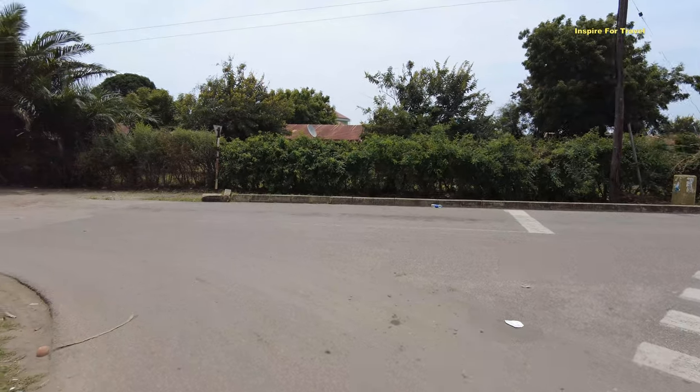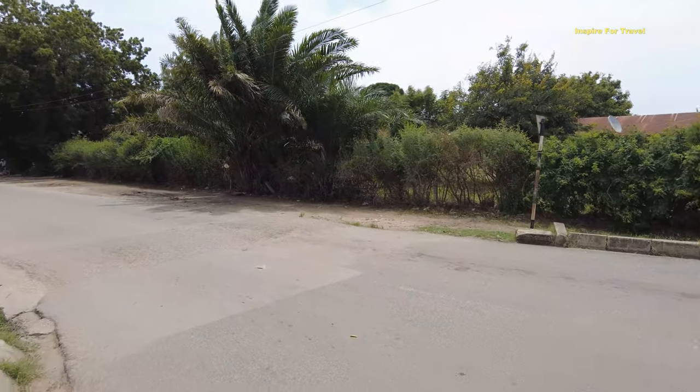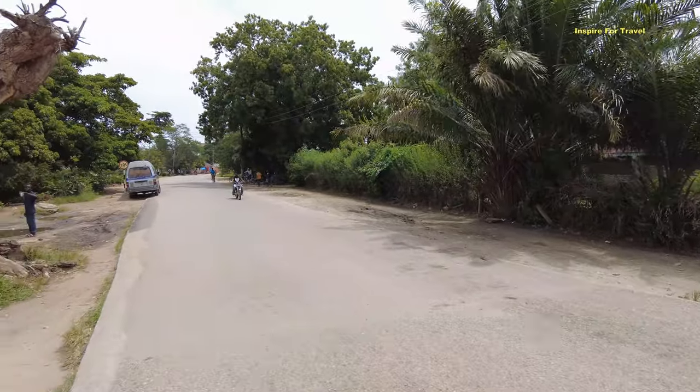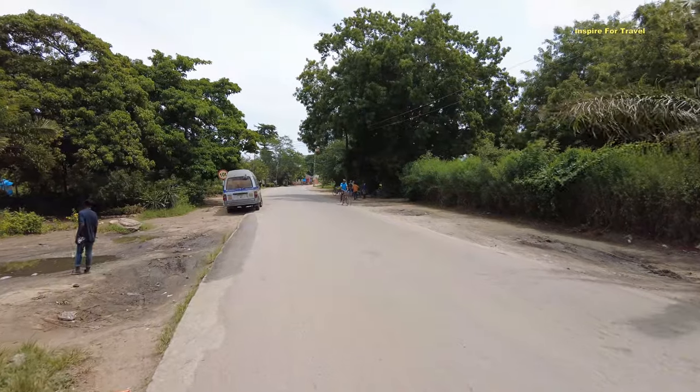So that was just the bus stand there. There are a few bus stands in the area, but pretty much in terms of the size, that's the size you will most likely see. They're not very large.